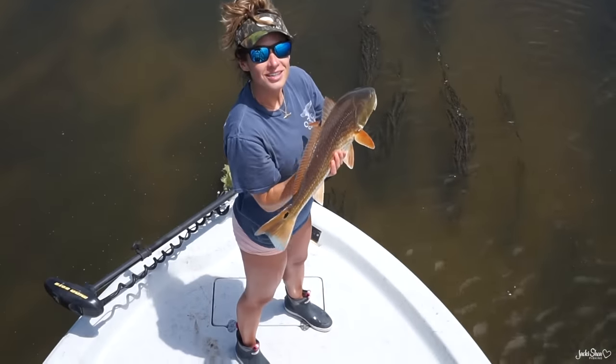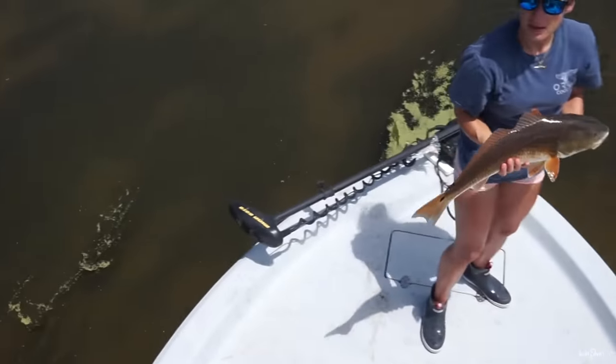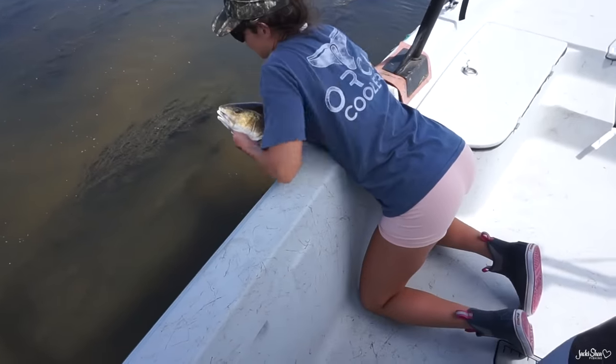Should I release him? Yeah, let's do a safe release. Come off of this side over here. The redfish. Give him some tugs back and forth.